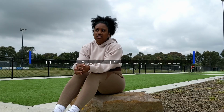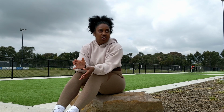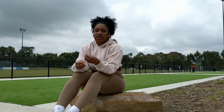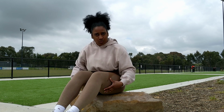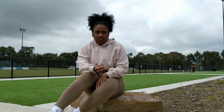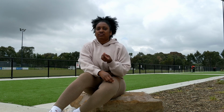Next thing I want to talk about is running frequency, so how often you should run every week. Based on what I've read, a lot of people recommend that when you're first starting out, you run at least twice a week, and then you distribute your distance over those 2 running sessions. But this is highly individual as well.